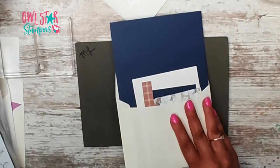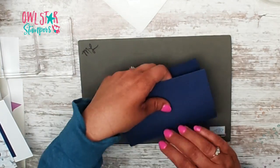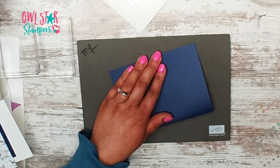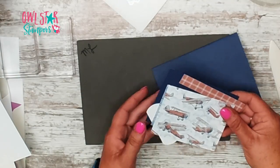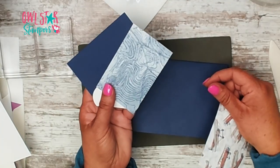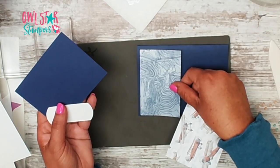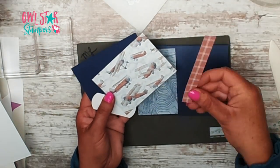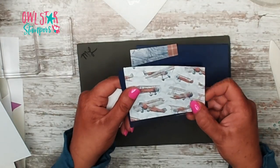Okay, here we go. So I have Night of Navy here. We're just gonna go ahead and fold this in half. Then you're gonna get a couple pieces of designer series paper. Yours might vary. There's, again, several different navy designer papers. So on this card, I'm using this. There's also a little strip of Copper Clay we're gonna use. And then the airplane piece, this is 3 by 4, and we have a Night of Navy behind it.